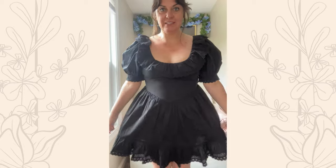So this is the Winnie dress in black. It's one of Doen's older styles that, again, I missed out on the first time around, but I was able to get my hands on a secondhand piece, thanks again to Hand Me Doen. I think this is just the cutest little dress. It feels very French. It is another one that's 100% organic cotton.